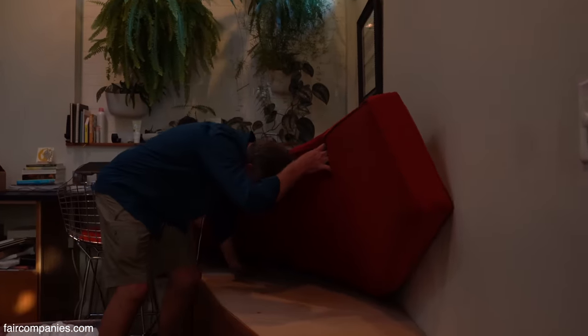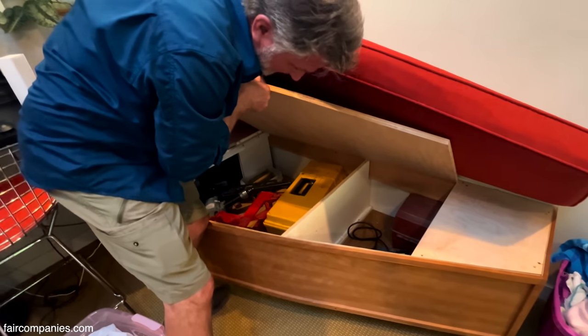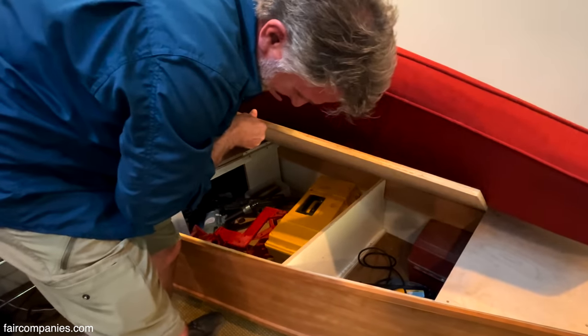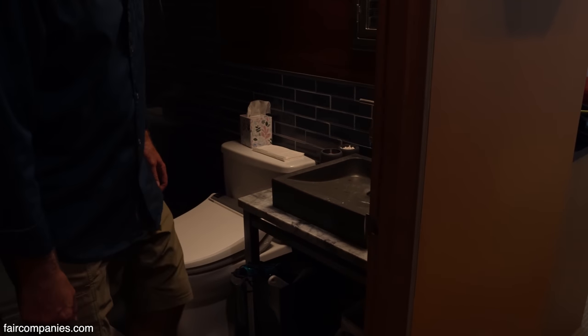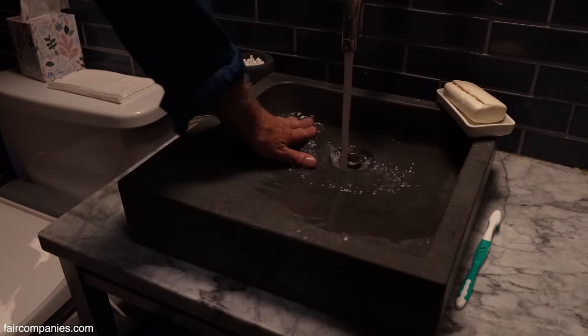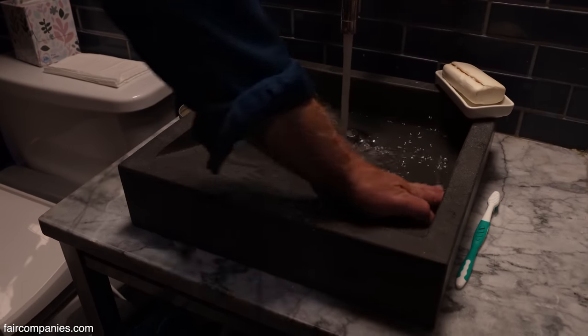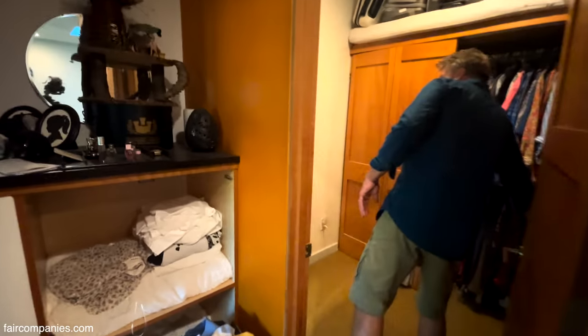Mm-hmm. So in here, this is where I'm storing all my tools now. Yeah, these are my tools. Wow, it's really come down. Yeah. I just have material fetishes, you know. It's really great.